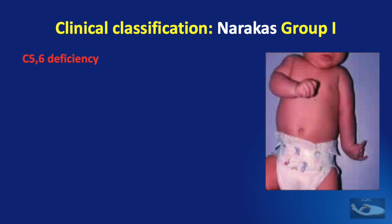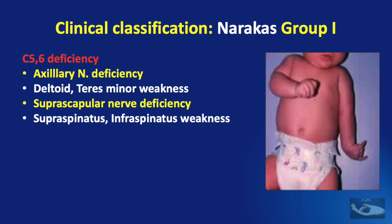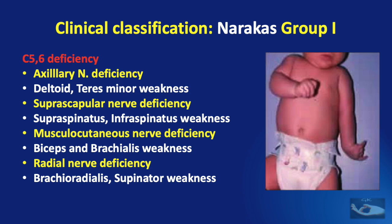In this Narakas Group 1 brachial plexus lesion, because of the C5 and C6 roots involvement, the axillary nerve deficiency leads to paralysis of the deltoid and teres minor. The suprascapular nerve involvement leads to paralysis of the supraspinatus and infraspinatus. The musculocutaneous nerve involvement leads to paralysis of the biceps and brachialis muscles, and involvement of some parts of the radial nerve leads to weakness of the brachioradialis and supinator muscles.